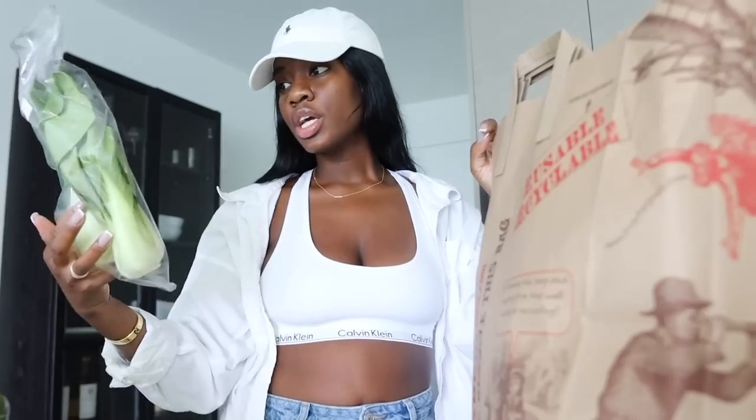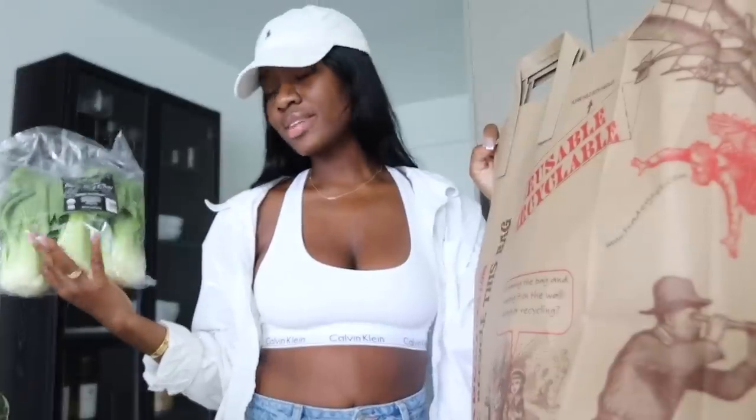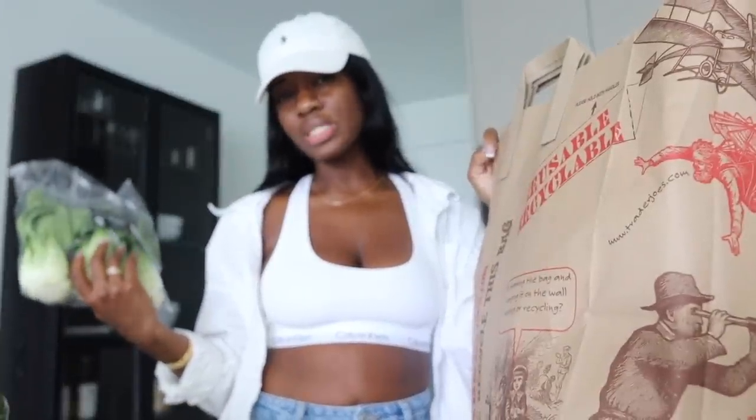Got a thing of bok choy because bok choy is probably my favorite greens right now. So I just got Shanghai baby bok choy. And honestly, I saute this and eat it as if it was like callaloo or cabbage. In case you guys wanna try it out, that's how I make it.